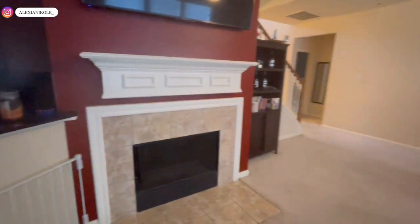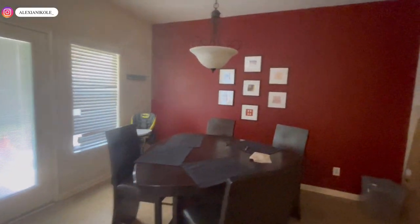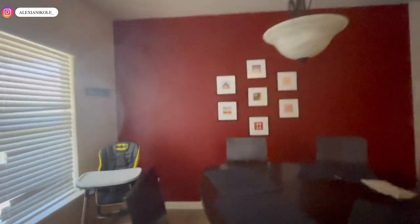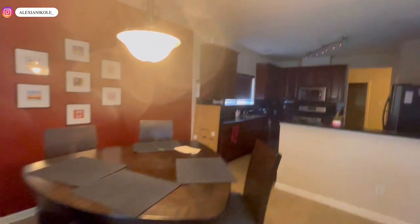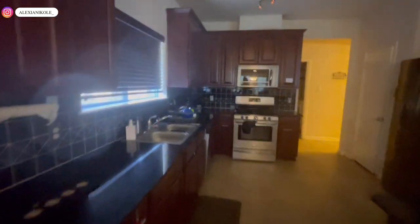Living area, fireplace, dining table, or breakfast table, kitchen, whatever you want to call it. And then have the kitchen. I really like these countertops. I was gonna turn on the light, but you can see it better. Like, it has little specks of silver in there. So it's really cute with the black backsplash.